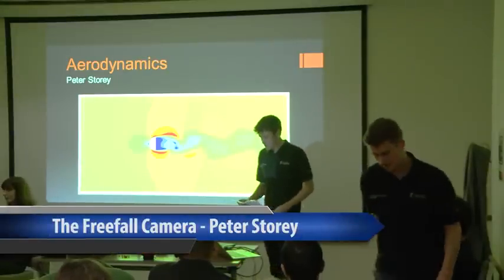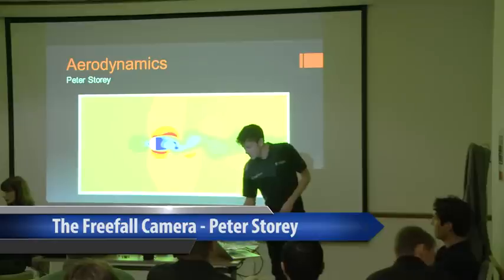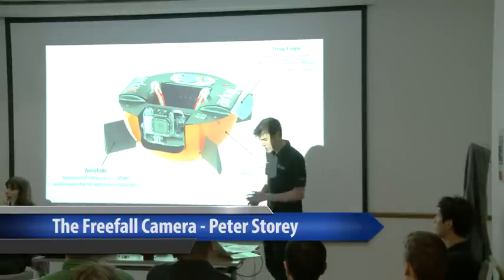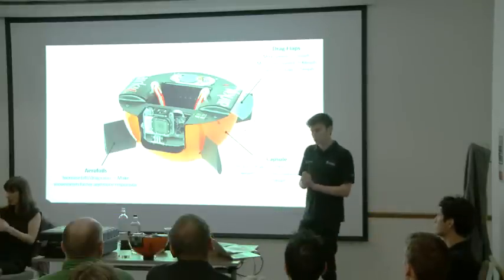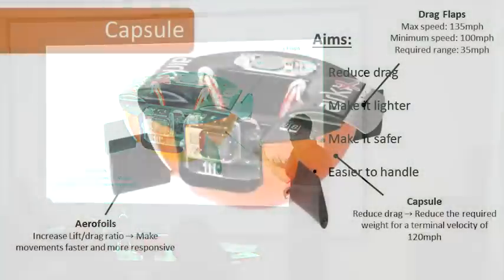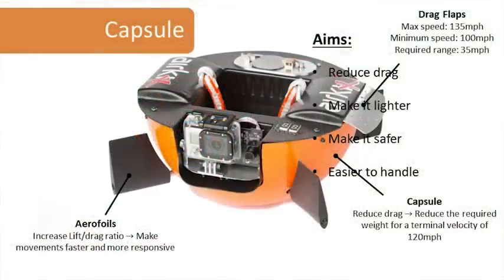Okay, hi guys, my name's Peter, and my research this year is focused on the aerodynamics of the freefall camera. There are 3 groups of control surfaces to the robot. The first is the capsule, which is essentially the body of the robot. Second is the drag flaps, which control fall rate, and finally the aerofoils for horizontal motion.